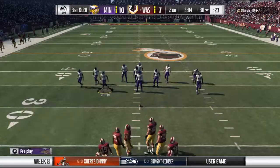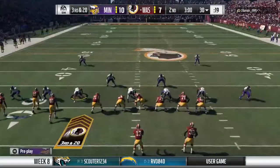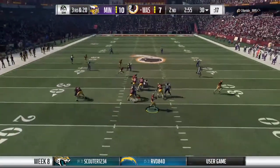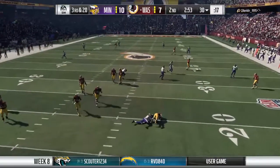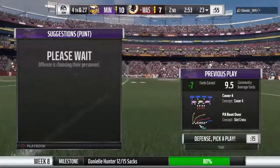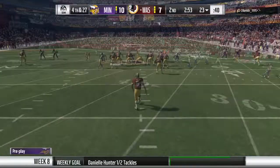And some secondary help here for the defense in the nickel on 3rd and long. Here we go now. Now Thomas. Off play action. Under pressure again, and down he goes again. And now the Vikings are going to stop it here on defense with a timeout. They'll have 2 remaining as we step aside here in this second quarter.